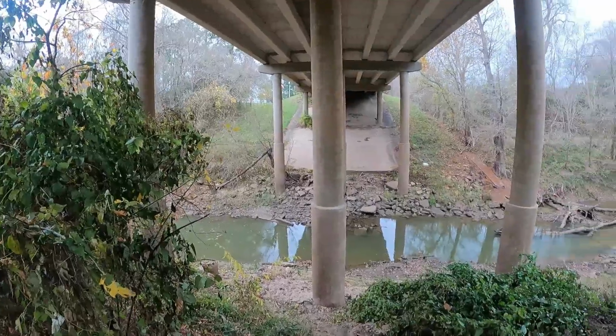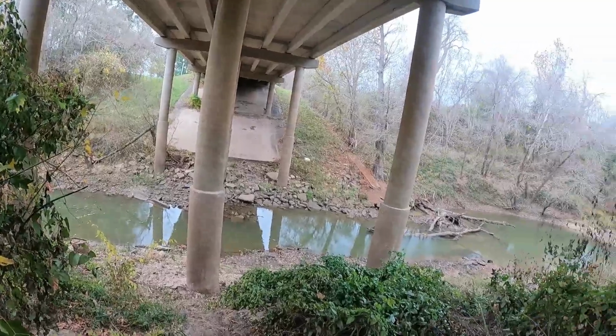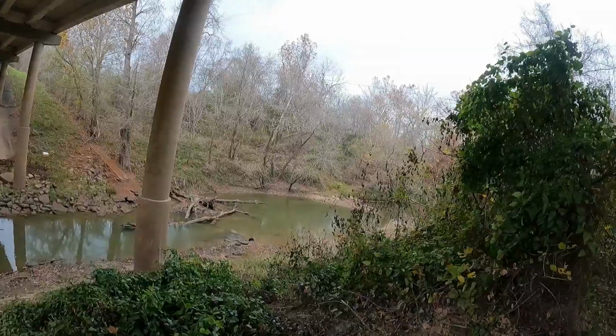But this, again, looks a little concerning, especially in this area, this close to the mouth of the Bernard. Look at that. Looks like a creek. And it's pretty steep here. I don't want to lose my footing.